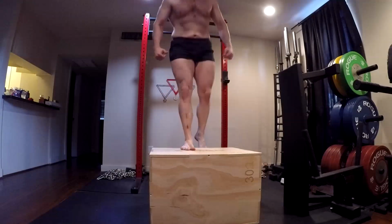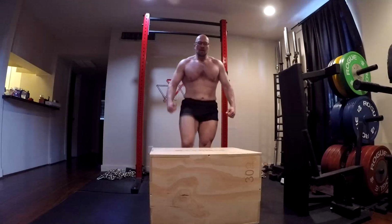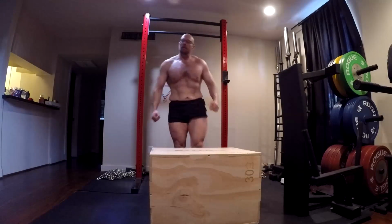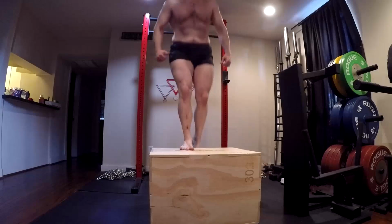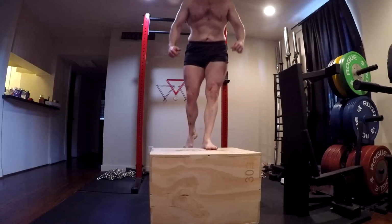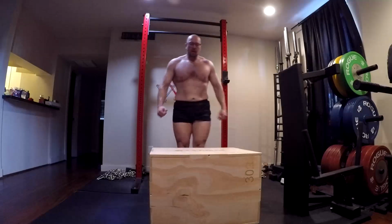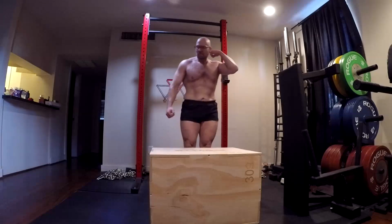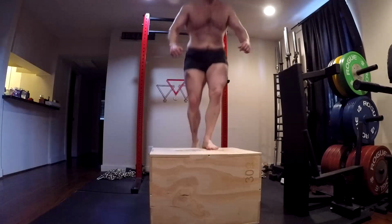This has been one of the tools I've used to slowly recomp this year. No, I'm not ripped. And yes, I have the loose skin from the fat loss. We all know that. We can see it around my waistline. But it's actually slowly tightening up as I lose a little bit of fat. I haven't really changed body weight significantly. So we're seeing recomposition. Well, this is one of the tools that I've used to do that.